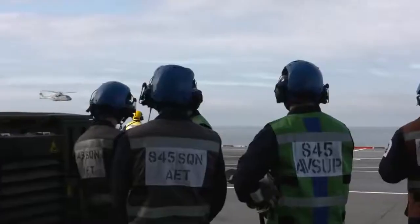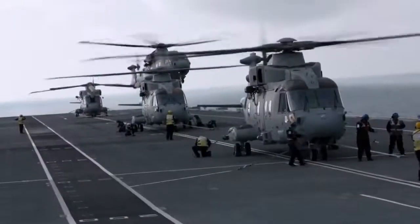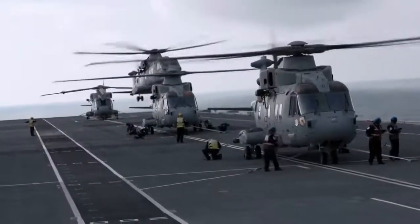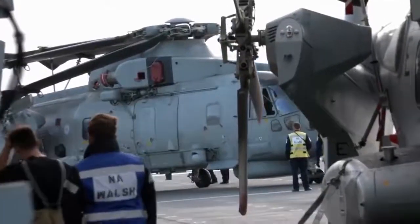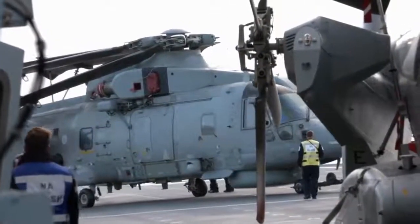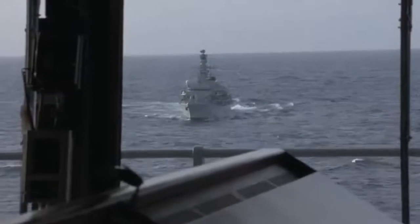These state-of-the-art Merlin Mark IVs will be used for dropping Royal Marine Commandos behind enemy lines. They join the Merlin Mark IIs already on board, which will be used primarily to search out and attack enemy submarines. And from now on, the Queen Elizabeth will not be sailing alone.